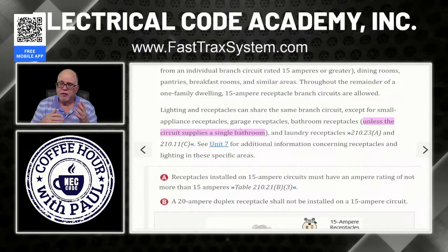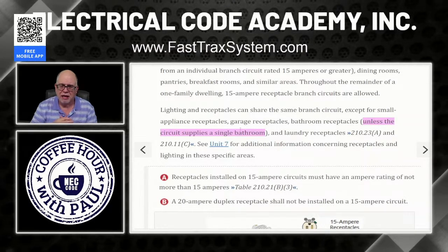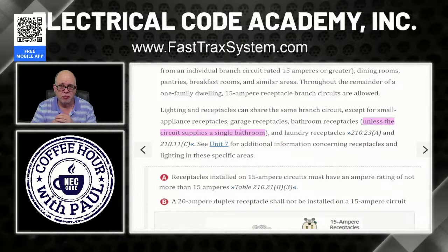Okay, so that's important because maybe you have a very simple dwelling and you want to take a 20 amp branch circuit to that bathroom and you want to pick up the lighting over the vanity. Maybe the exhaust fan pulls very little. Maybe that's what you want to hit, and you just run one 20 amp branch circuit and you're done. You're not leaving that room with that branch circuit. Then you're allowed to do that. Put the lighting and the receptacles on it.